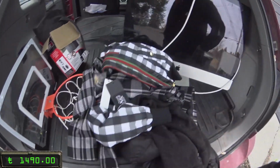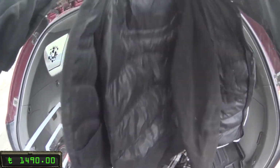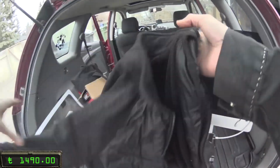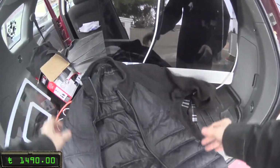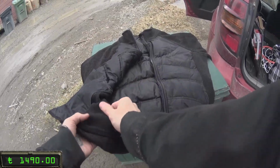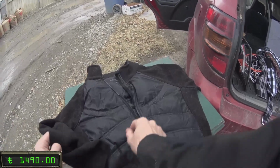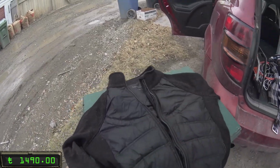Okay, I almost forgot about these, and that's too bad. I totally missed an opportunity to get them in the thumbnail, because I'm not putting everything back together. So, this here, this is in fact not a liner. This is a whole arse jacket. It's down-filled with wool sides. And it's actually pretty stylish looking. It's made by London Fog. So that's a halfway decent brand.